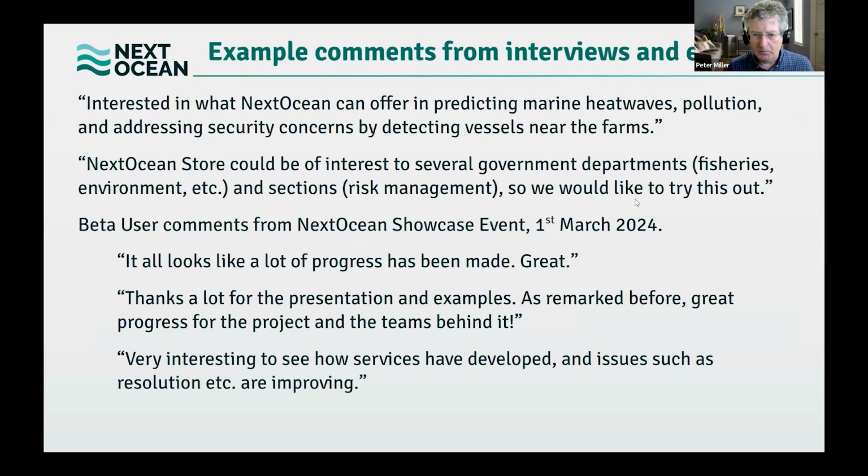So here's some nice comments that we've received on the way to give you an idea of the beneficial two-way process. One beta user was interested in what we can offer in predicting marine heat waves. Another one was aware that these services could be of interest to their government departments, and keen to try it out, keen to play with the store and experiment. And we recently had a showcase event, and it was pleasing that the beta users noticed that we have made considerable progress since the start of this NextOcean project, that the services have developed a lot in the direction of their user requirements.